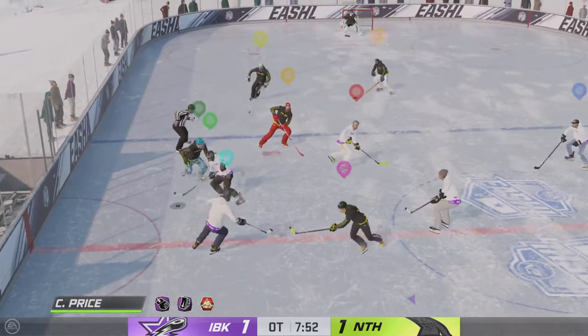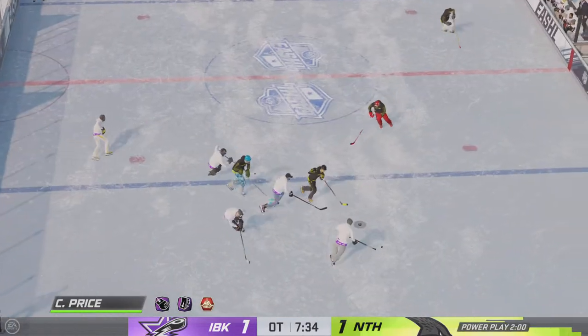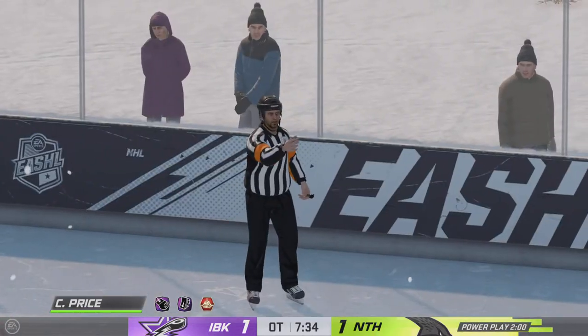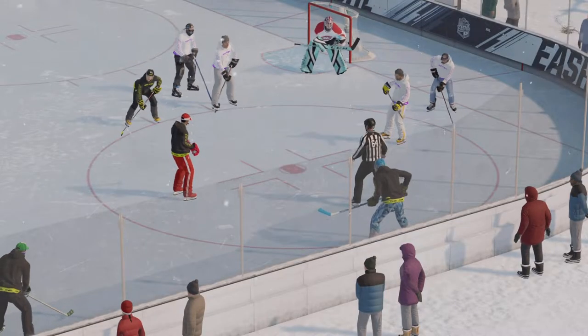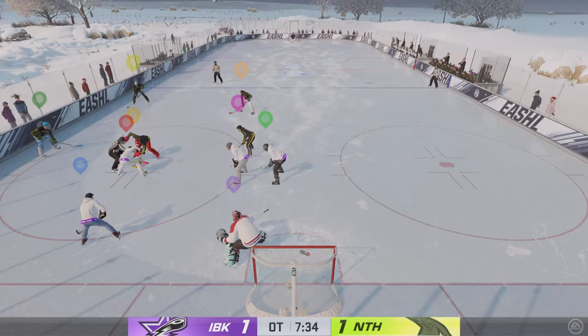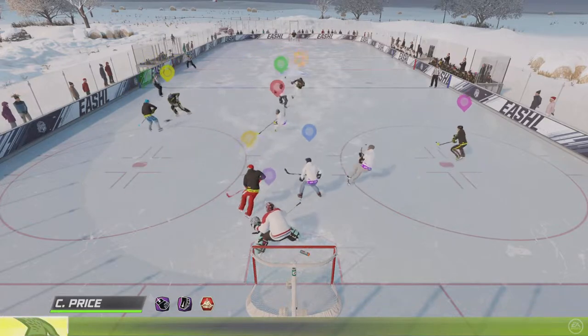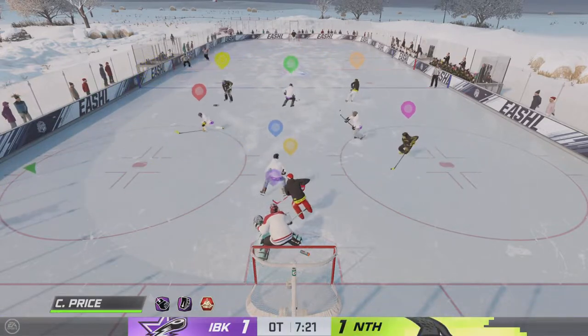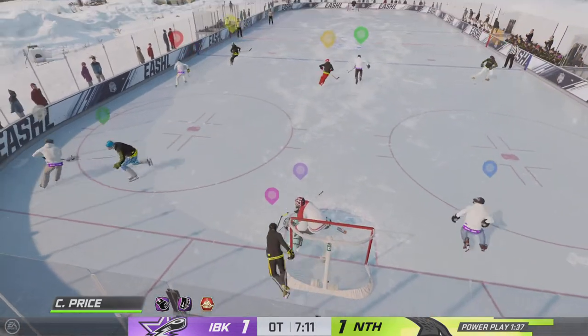Coop's won the draw. Moves it quickly over to Schmidt. Nothing doing on that. And a penalty is coming up as the play is whistled dead here. The Icebreakers will serve two for slashing. That's a complete overreaction, and he gets burned as he gets called for slashing, and he'll head to the penalty box.